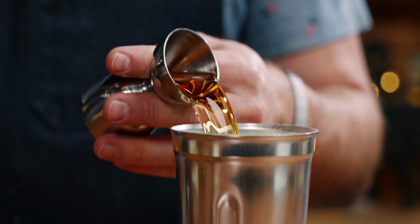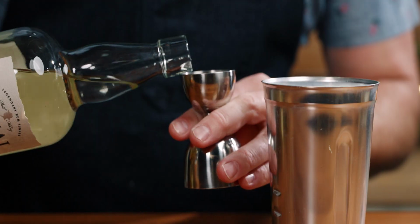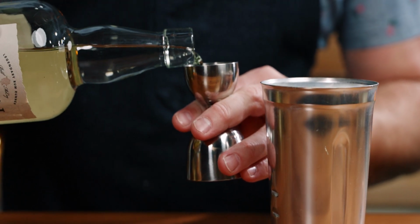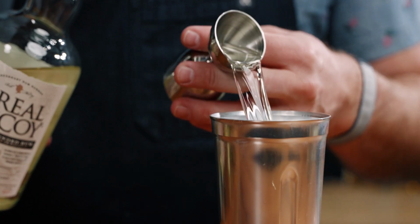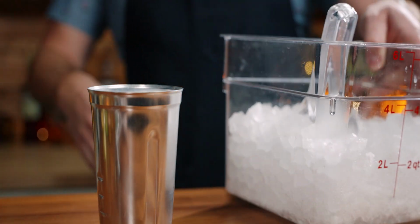You're gonna wanna use something dark here, or in this case, I'm gonna use Appleton Estate 12. And then 1 ounce of a lightly aged rum. I'm using Real McCoy 3 because I like it. Plantation 3 Stars would also work well here.